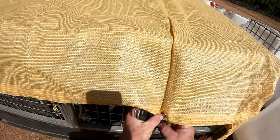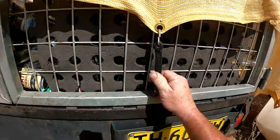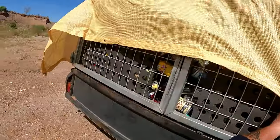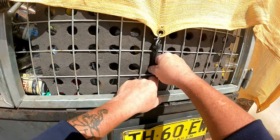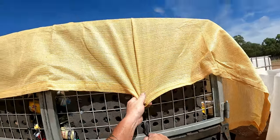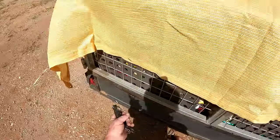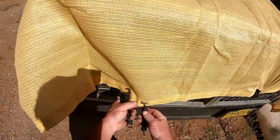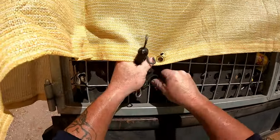Come to the back, hook it in, pull on that. Come right down to the low one. Yeah, about there. Stuff him through. And it all settles down in the end anyway. That to there. Do this one. Down in through there.